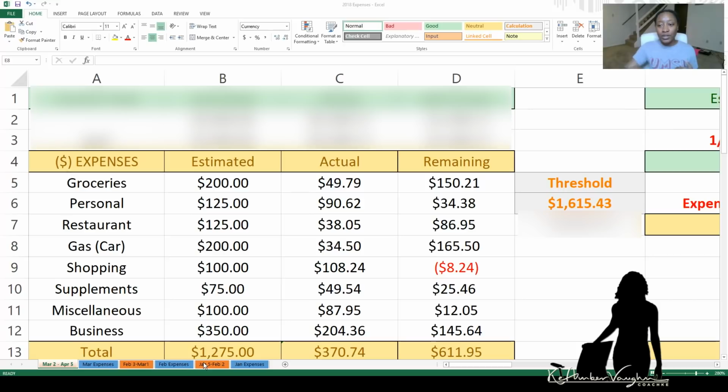And so where you see right here the threshold, all that means is that is the total amount of just my bills, no everyday expenses or anything like that. So that's $1615.43. So these expenses right here in the actual column only run me until, let me go to my expense tracker because I showed you guys how I know what I've already tracked in here. That only goes to the 13th. So I guess I can show you guys how I end up doing it.